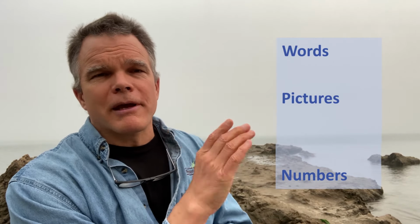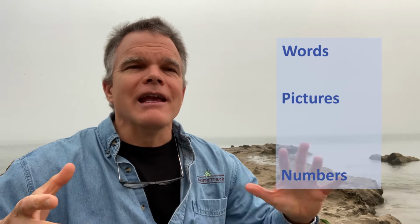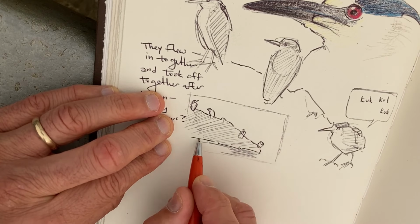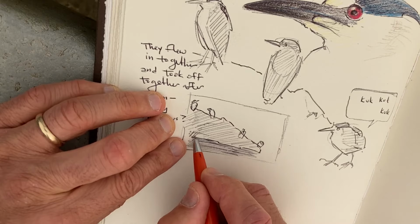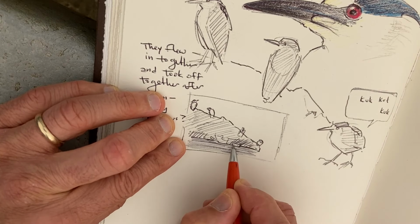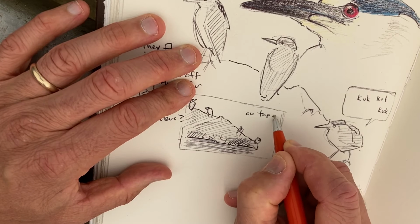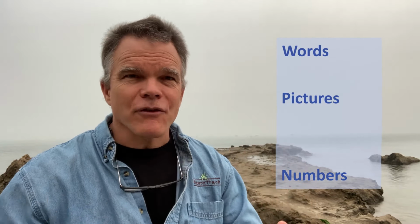When we're putting pictures and drawings into our journals, the way our brain works is fundamentally different than the way it works when we're just writing with words. So it's not that one is better than the other. They take up different parts of our brain. So if we're intentionally using words and then other times intentionally putting in pictures, we have more of our brain to play with whatever it is that we're looking at.